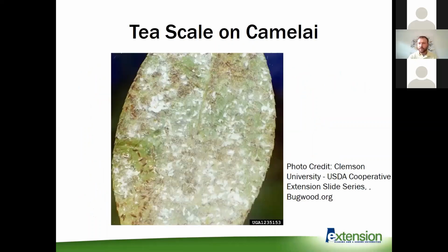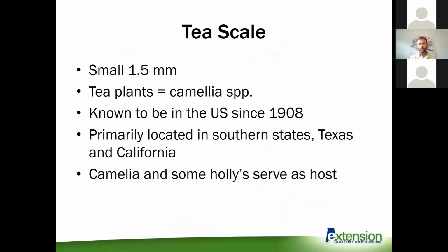Tea scale is one you'll see on camellias, and it's one of the scales that you'll see on the underside of the leaf. It gets pretty nasty pretty quick. I normally see it on camellias that aren't well tended, in real shady areas where it's real high humidity. So opening up that plant and maybe pruning off some of those lower limbs and pulling out some of those leaves can prevent this scale from becoming a big problem. They're a very small scale, about 1.5 millimeters.